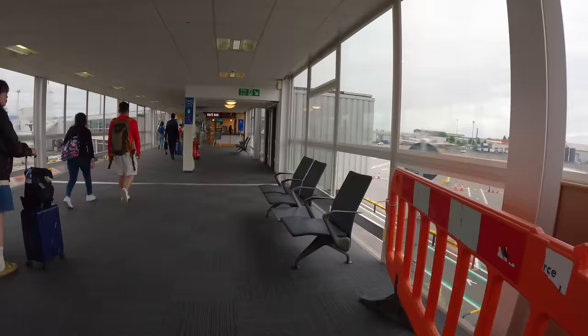And I can actually see the Twin Otter in the special livery. I'll try and get a photo of it. Yeah, hoping, because the website doesn't tell you which one you're on. So I'm hoping this is the one that we're on.